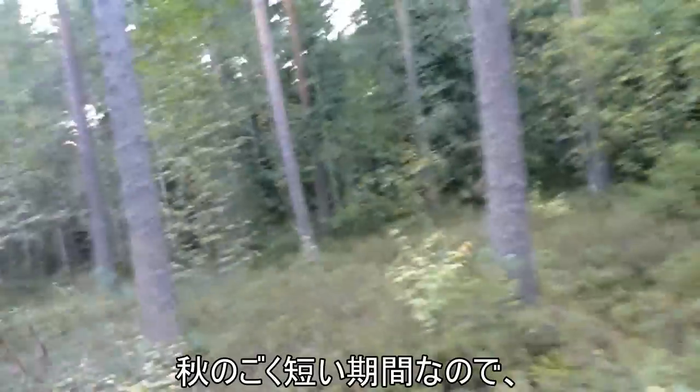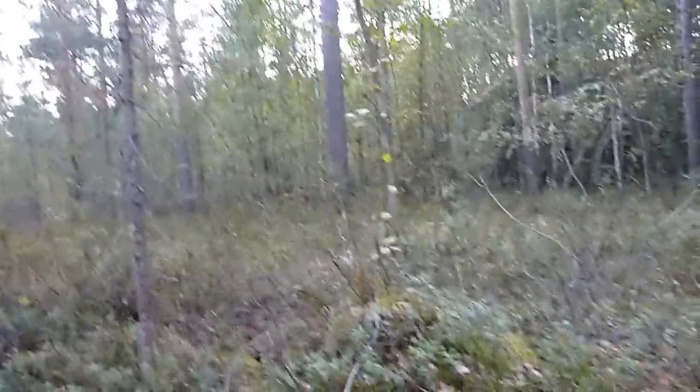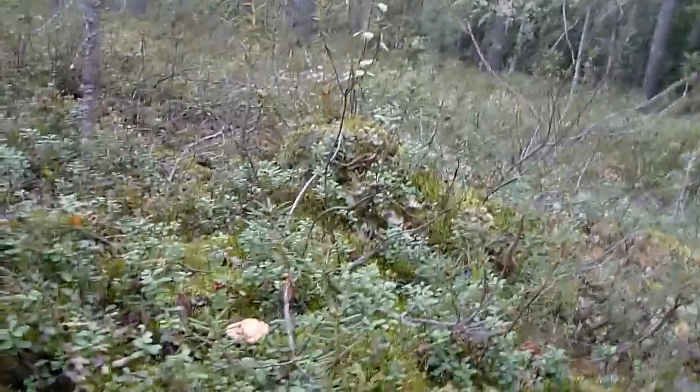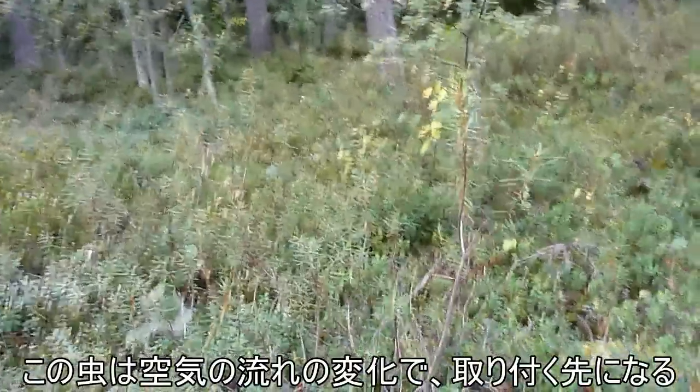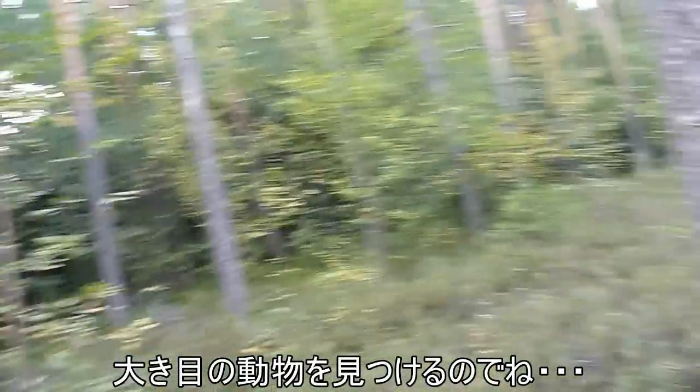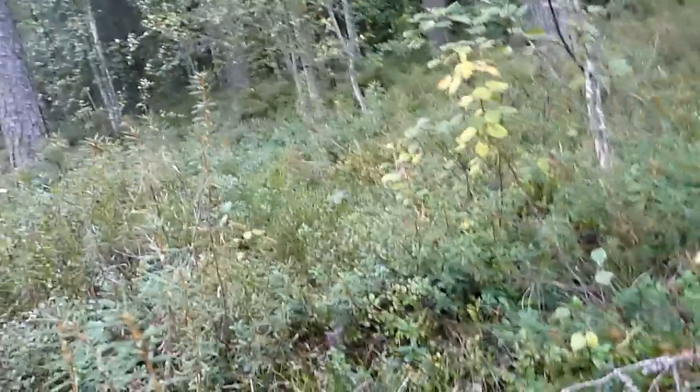But the horrible time of them is pretty short, so just choose a location that is okay, or be brave and go to the deep forest and do the camping. Well, there are a few tricks, like try not to move too much, because they detect the slight change in the air pressure or airflow. That's how they detect that there is a large animal coming towards them, so they aim at it.